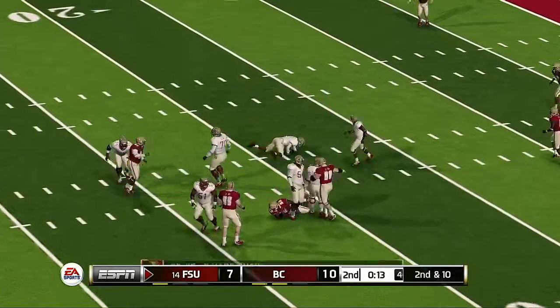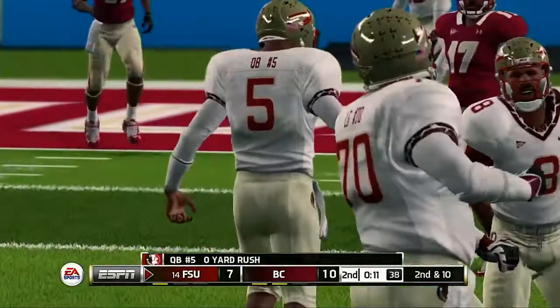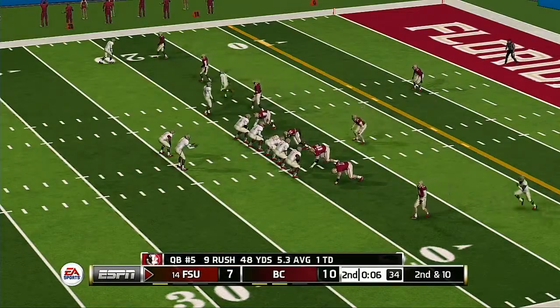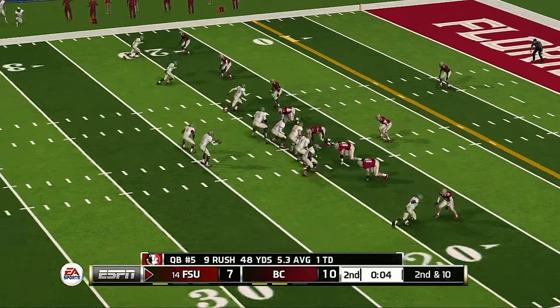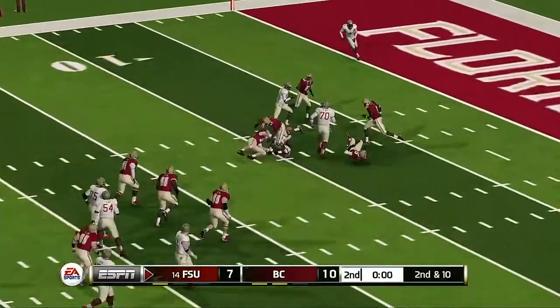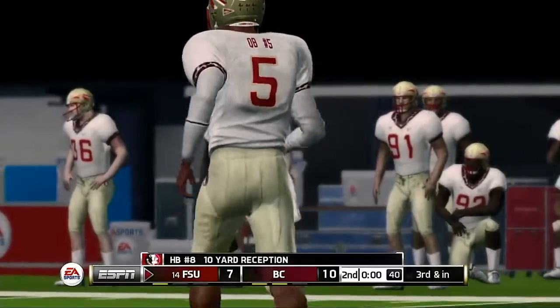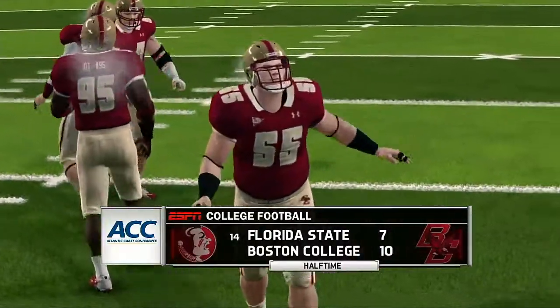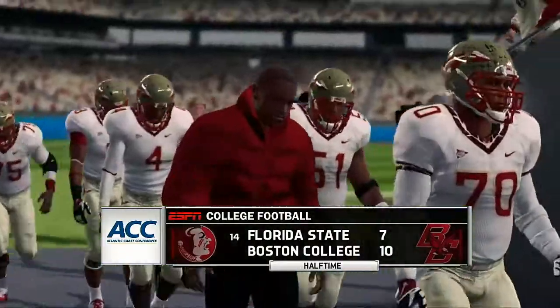Now he tries to buy some time. They'll bring him down at the 19-yard line. Flips it middle to the running back, and he is drilled at the 9. Low scoring first half of play, but a close game. Boston College has got a 3-point lead.